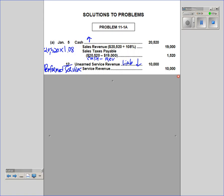January 14th, paid State Revenue Department for sales taxes collected in December 2013. So this is just like when Junk by Jenny paid the state of Minnesota. I paid my State Revenue Department for sales taxes collected. You don't even have to figure out the amount, they told you. What's going to be the debit and credit here?